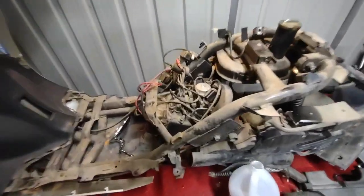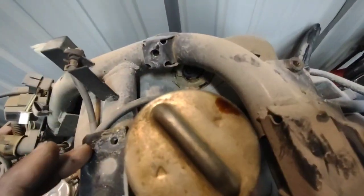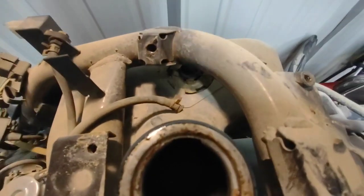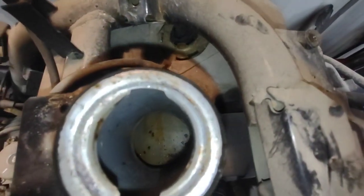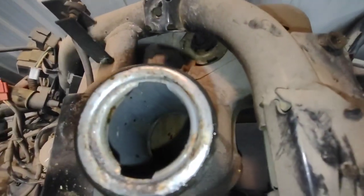So, all right, we're going to go ahead and pull the carb off, but first I'm going to go ahead and drain this gas tank. It smells like varnish, just really stinky. You can see that old varnish sticky gas right there. Okay, and let's see if we can see in the tank real quick. Hey, don't look bad. It's not rusted, nothing.